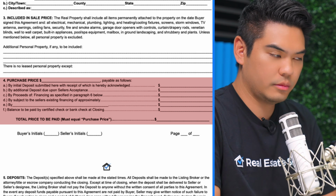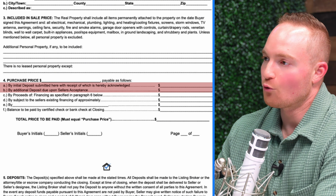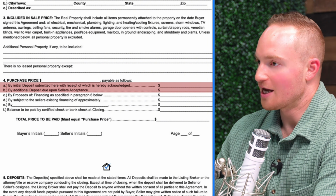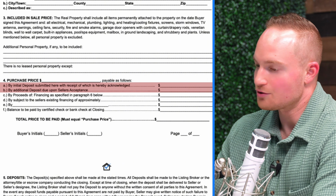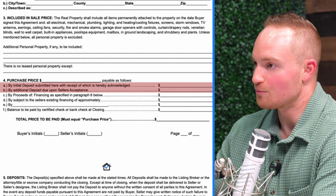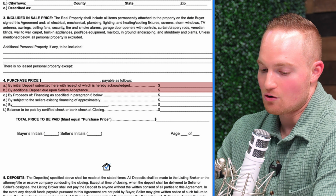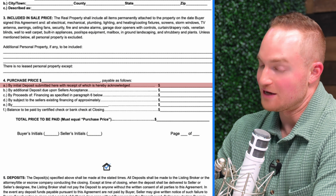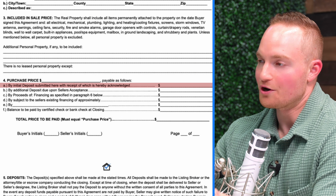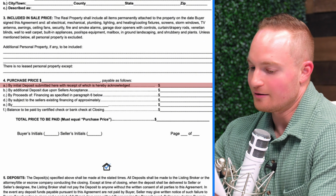Mm-hmm. Now, lines 4A and B are essentially the earnest money deposit. So when you form a contract, you're going to want to include an earnest money deposit. That might be as low as $500, $1,000. Sometimes it's as much as 1 to 3% of the purchase price, or maybe even the entire purchase price, right? So 4A would be if you're submitting the earnest money, the initial deposit, with the purchase contract, you would put that amount there. I never really do that.